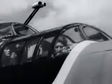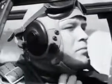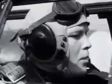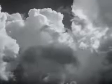348, you're now clear to start your climb to 20,000 feet on vector 350. Roger, this is 348. Climbing to 20,000 feet. Vector 340. Over. 351, you're now clear to start your climb to 15,000 feet on vector 340. Over. Roger, this is 351. Climbing to 15,000 on vector 340. Over.